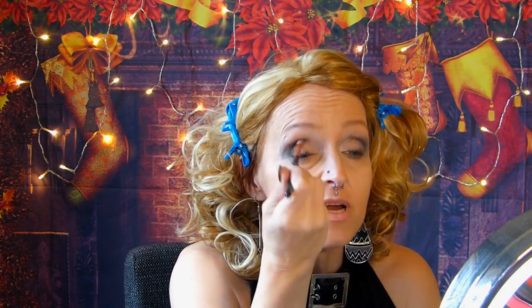Especially in the crease itself, and I'm blending it more to the inside of the C shape, not to the wing, but more towards my moving eyelid. Because I really want to keep that C shape.